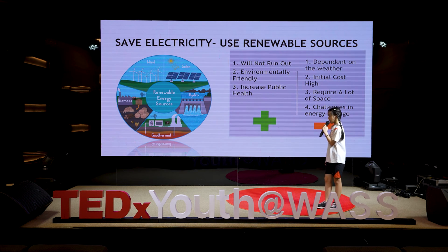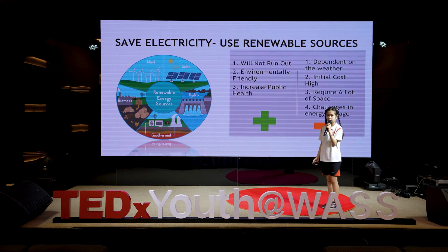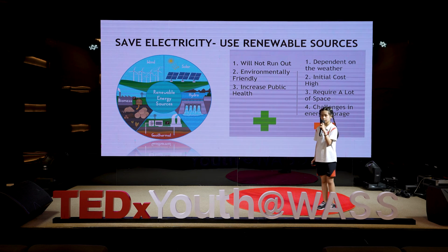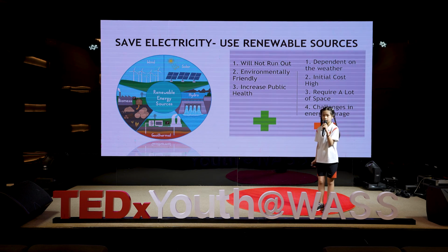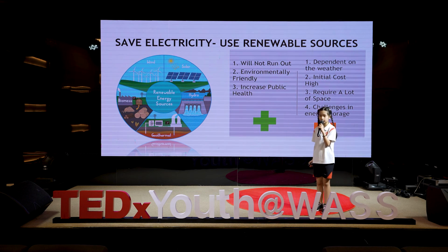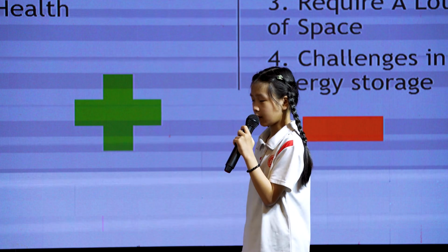They cost a lot, they require a lot of space, and there are challenges in energy storage, meaning there is no place to store them. Even if there is wind, the light will be on, and if the wind stops, the light will just automatically turn off.